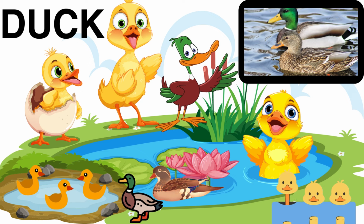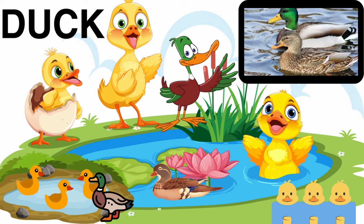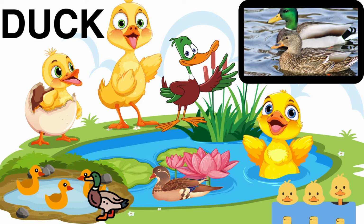Duck. Ducks are adorable, little creatures with bright feathers. Baby ducks are called ducklings. Ducks are small swimming birds that come in all sorts of colours, like yellow, white, brown, and even green. Ducks love to swim in ponds and splash around in the water with their webbed feet. Did you know that ducks have special oils on their feathers that make them waterproof? It helps to keep them dry and cozy, even when they are paddling in the rain.